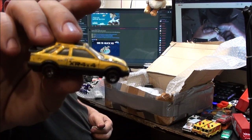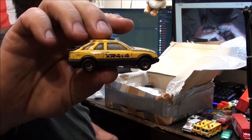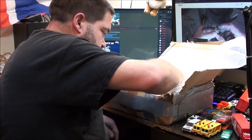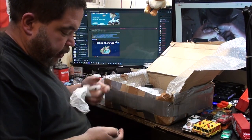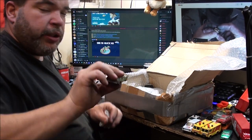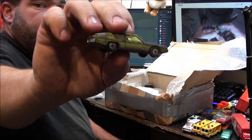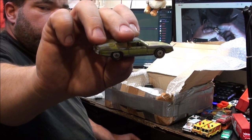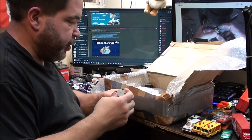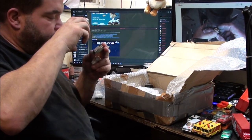Another Matchbox Ford Sierra. Not in the best of conditions, but I didn't have that one, so I got that one. What have we got here? Oh yeah, a Siku. I had no idea what it was, I just liked the look of it. I did have another Siku in this auction, but it was missing the boot and it was going for quite a substantial price, more than I was willing to go for a damaged car.